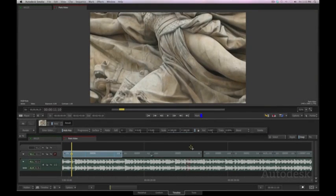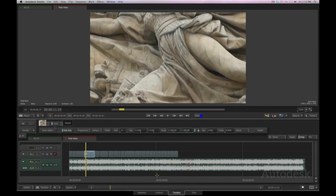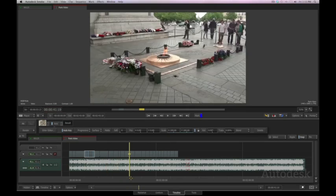All right, I'll hit the A key, go back to our select tool. Let's zoom back out. The last thing I really want to touch on and talk about is gap effects. We looked at it a little bit earlier, but I really want to stress this a little bit, that the gap effect, think of it as a clip.